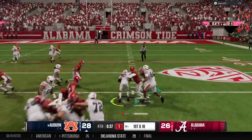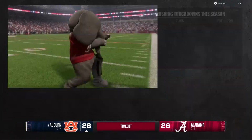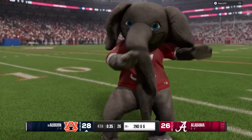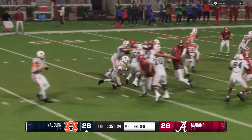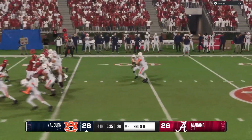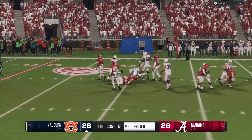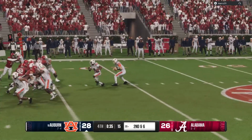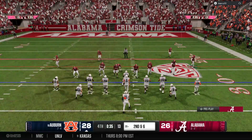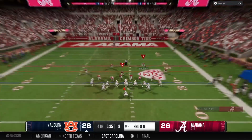From the gun, leaves it on the inside with the back. And a nice solid pickup there before the defense wrestles him to the ground. Defense uses a timeout quickly, trying to get that ball back and preserve time for their offense. They're in control. The clock is their friend. You'd have to expect another run here on 2nd and 6.